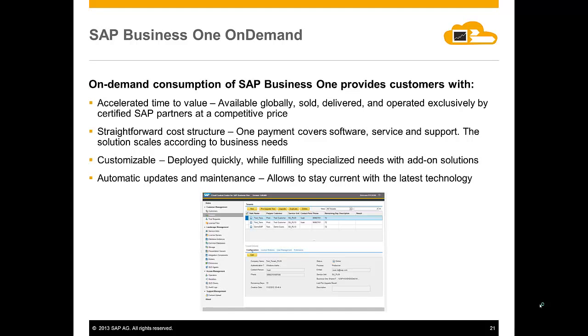One payment covers software, service, and in many instances, the support. The solution can also scale according to your business needs. It's customizable. It can be deployed quickly while fulfilling specialized needs that you have with those complementary solutions. And automatic updates and maintenance are taken care of by your SAP Business One on-demand partner. What does this mean? It allows you to stay current with the latest technology without having to employ technology experts in your business. Let's take a look at a quick video which will help you understand what SAP Business One On Demand is all about.